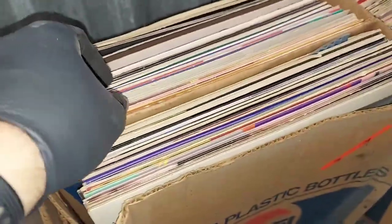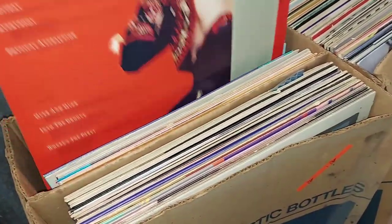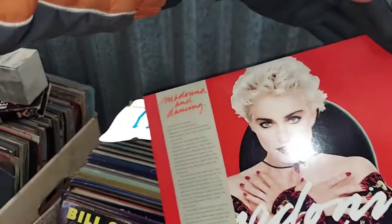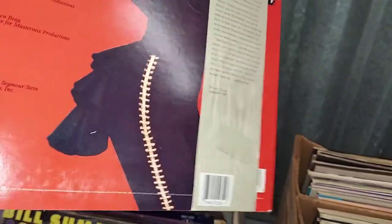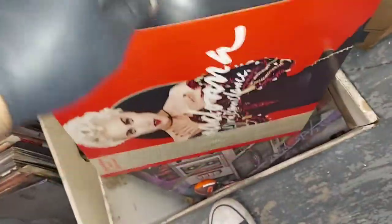Yeah, let's see, let's pick something at random. No, who's this? Madonna. I can barely recognize her. Huh. Let's see. Is the vinyl in there? Yeah. Even have the protective plastic thing in it. So, yeah. We'll see how this is gonna turn out.